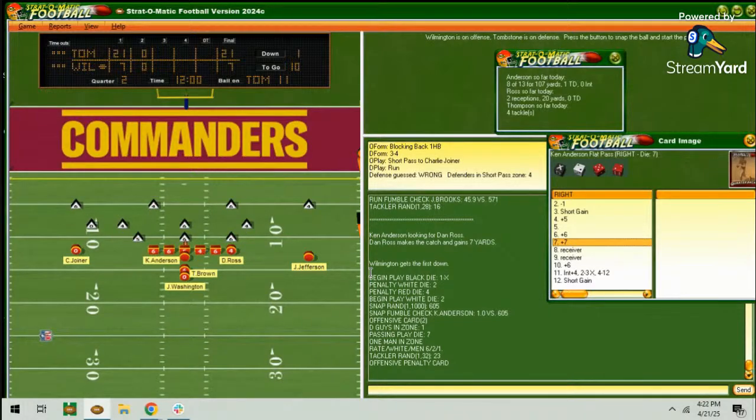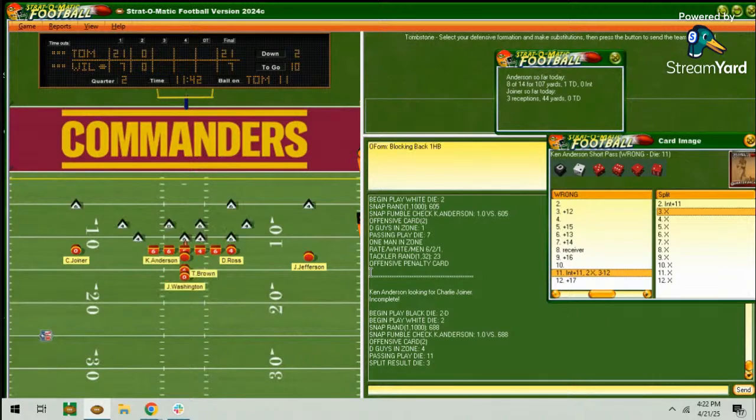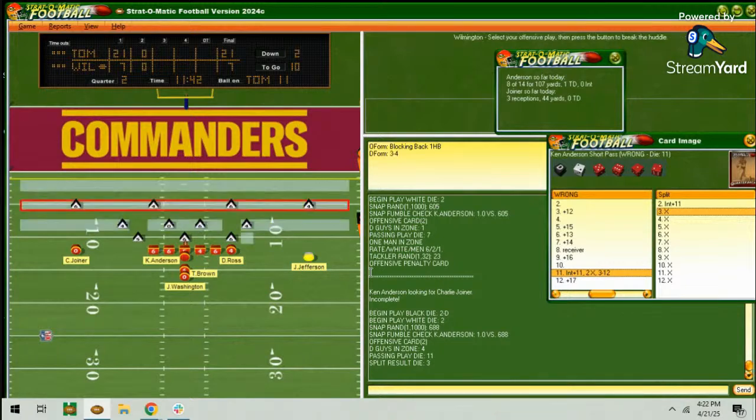Short to Joyner will be guess strong against 4 men in zone. Ooh! Intercepted 2. Incomplete 3 through 12, and he rolls the 3. So that would have been picked off, guess right. 2nd 10 at the 11.